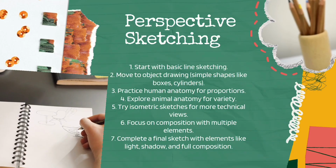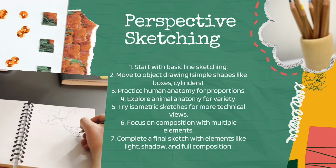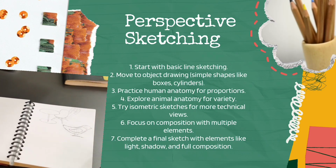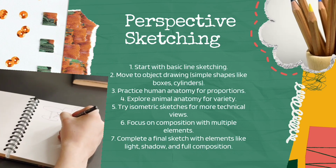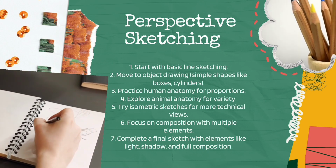Now going to part B, what is perspective? Start with a simple sketch, practicing 1 point, 2 point, and 3 point perspective. Work on the way you draw objects and figures, and don't hesitate or feel shy to draw the complexities of human and animal anatomy. The more you sketch, the more your skill will improve.